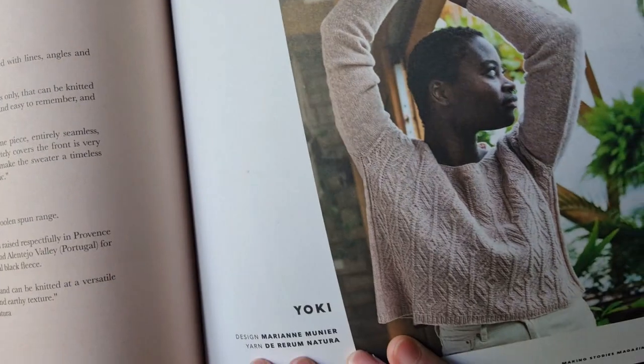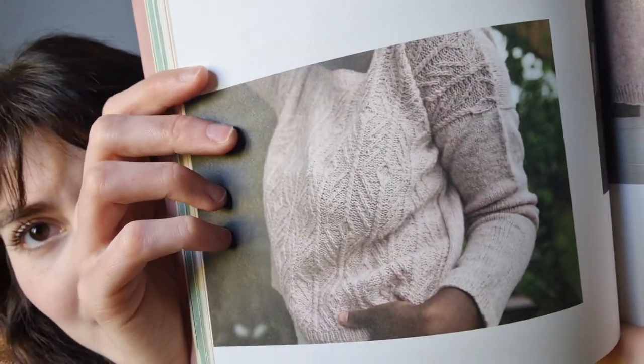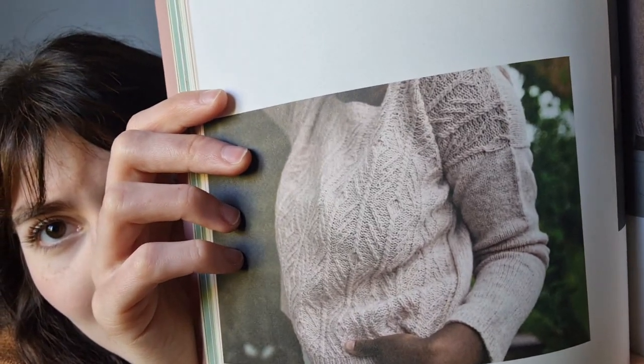When Making Stories sent the testnet call for this issue, I noticed the Yoki sweater from Marianne Marguerite, and it's absolutely stunning. I really like it. It's knitted in De Rerum Natura Ulysses, and I just really, really like this twisted stitch motif. It's really beautiful.